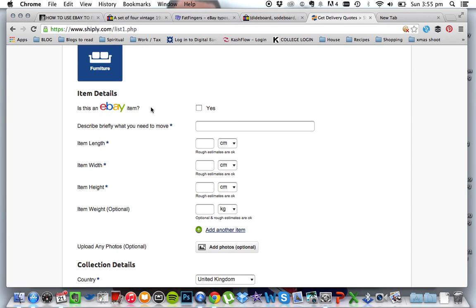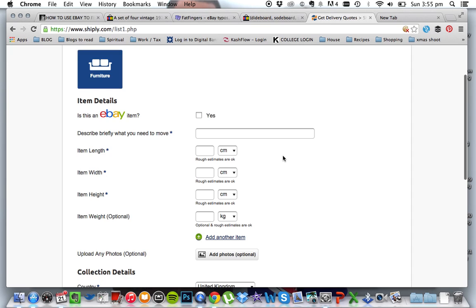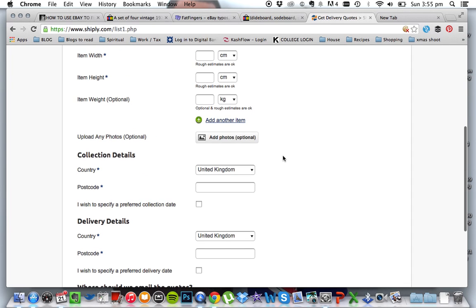But even if it's not, if you were just using the Shipley service for something else, you can be really brief. Like I've put in the length, width and stuff. I've literally just guessed it or gone online and asked how much an armchair weighs, and put in whatever the answer is. So it doesn't need to be exact at all. The delivery people will usually know how big an armchair is going to be.